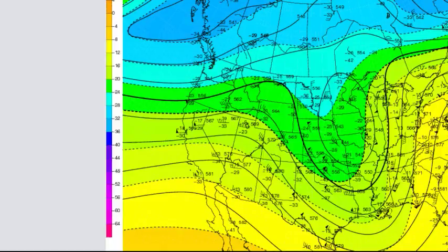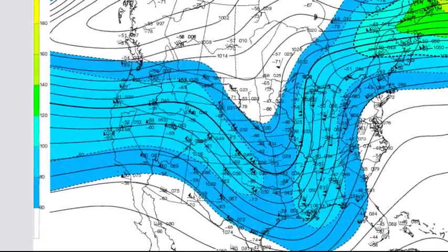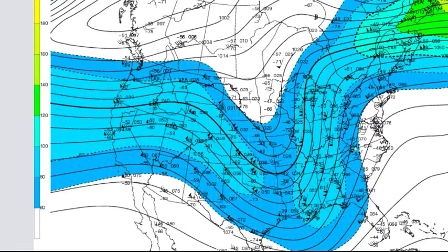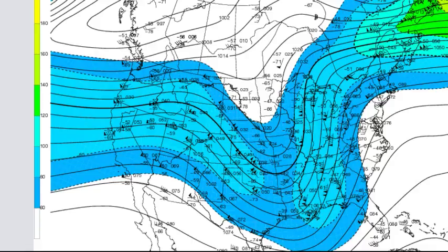So let's see how well that correlates. And keep in mind that this is for this morning around 6 o'clock. So we do find a trough there, a little bit to the west there, but again, that was 12 hours ago. So this is going to correlate to that colder air. And the jet looks fairly close. Looks like it goes a little bit more north than what we were expecting there. Quite possibly the pattern has shifted a bit. However, the basic pattern pretty well matches up right there.